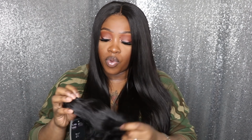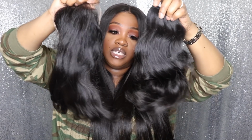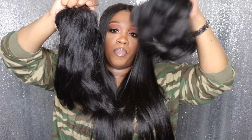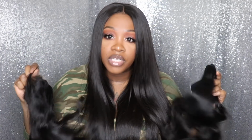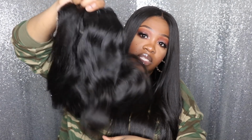It smells really good. I'm not sure what they use to wash the hair, but you can tell that they washed it. It smells so good. Oh, it smells heavenly. Well, the closure definitely does not have as much of a wave pattern as the bundle. But yeah, we will see what it looks like once my unit is made. That is fine with me because I'm pretty sure it's going to hold a curl very well if I do decide to curl it or whatever I choose to do. I know that it's going to look really nice. So I cannot wait to see what this looks like.